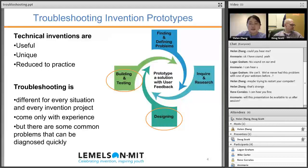Our program specifically focuses on technical inventions. We feel that there are three distinct characteristics of invention. First, it needs to be useful. That means it needs to be useful or beneficial to certain people, to certain clients or users. Second, it needs to be unique. That means it needs to be something not previously known. And third, invention needs to be reduced to practice. That means it needs to be more than ideas.